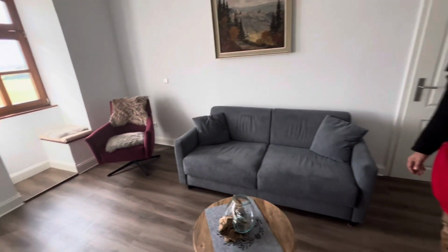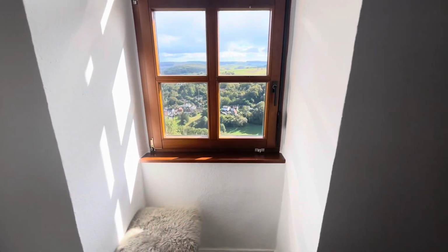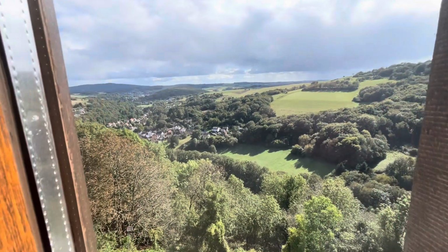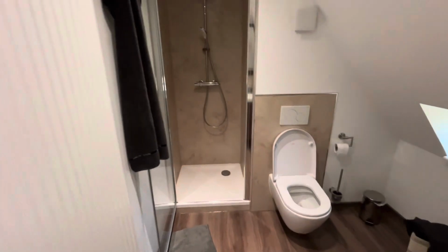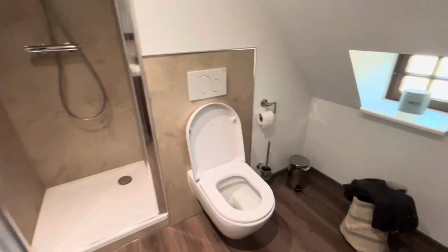It has a really nice living room, and the couch pulls out, so I think you can sleep up to 4. The windows all have the "I'm gonna ponder about my life" seats, and this is the bathroom. I mean, they really did a nice job renovating. Stand-up shower, toilet, sink, mirror.